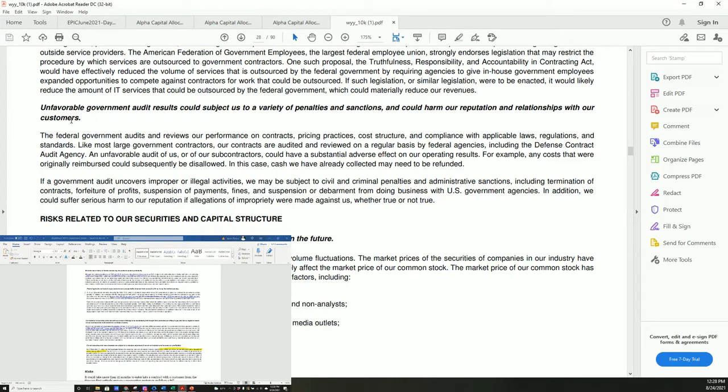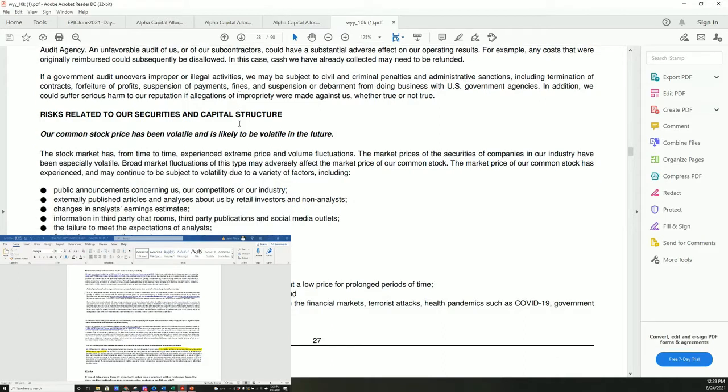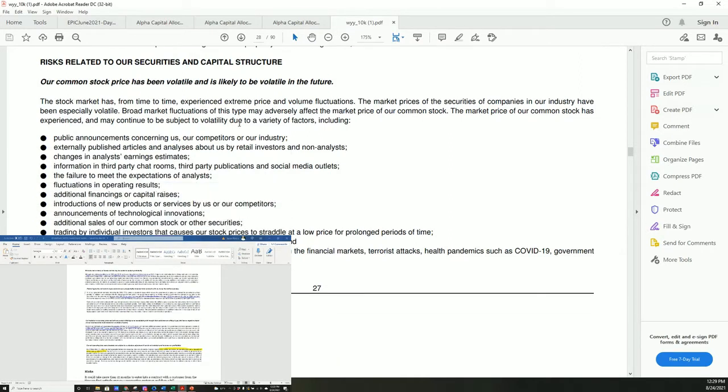Government audit. Unfavorable government audit results could subject them to penalties and sanctions. Again, pretty standard stuff. Don't do anything stupid. In other words, what this is saying is, as long as we don't do anything stupid, we should be fine, is what pretty much this entire risk section is about.